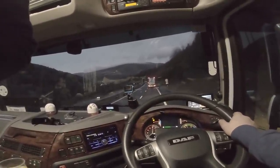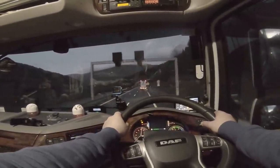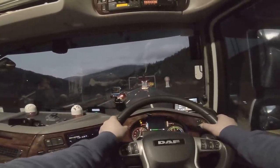The next parking area I see, I'm going to go into. It's a pain in the neck having to stop, but I'm going to go into the next parking area I see and switch off that light, because it's getting hard to see anything out the windscreen with that light on.